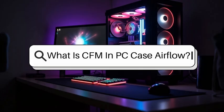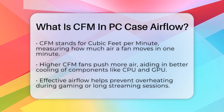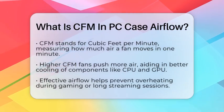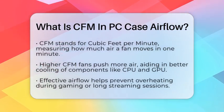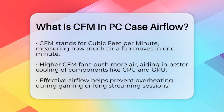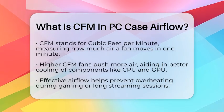What is CFM and PC case airflow? Imagine trying to keep your gaming computer cool during an intense battle or a long streaming session. The secret to effective cooling often comes down to a simple measurement called CFM. CFM stands for cubic feet per minute, and it tells you how much air a fan can move through your computer case in 1 minute.